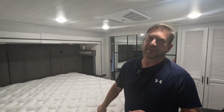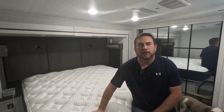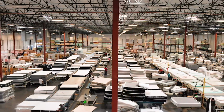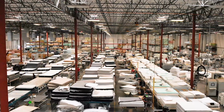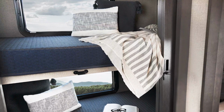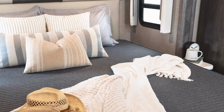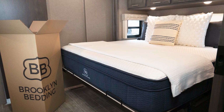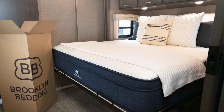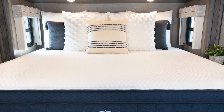One of the things that makes Brooklyn Bedding great, besides the fact that they had a mattress that fit what we needed, it comes in a variety of sizes, for any RV, van, house, basically any size that you can think of. They make it, from twin size to full size, queen, multiple kings, RVs, Californias. Even those funky bunk sizes, right? For RVs.